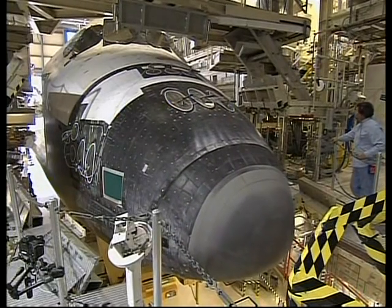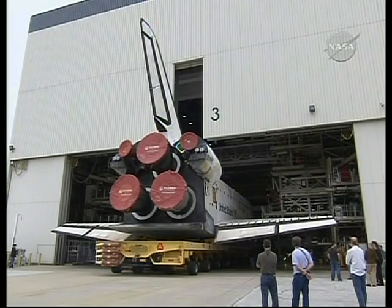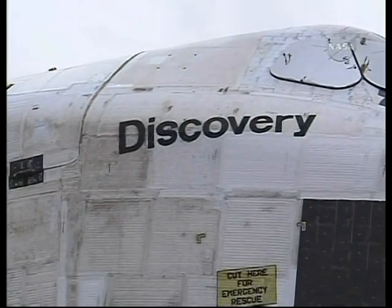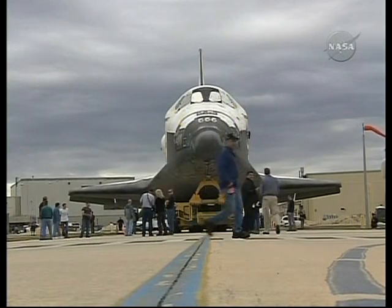Once all maintenance and checkout is complete in the orbiter processing facility, Discovery is carefully backed out and transported to the vehicle assembly building. While the distance from the orbiter processing facility to the vehicle assembly building is less than half a mile, the trip takes approximately 30 minutes.